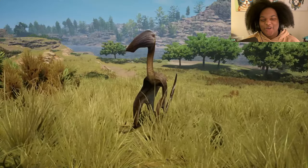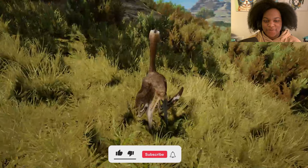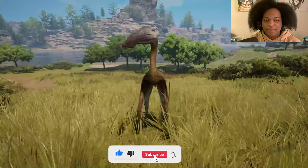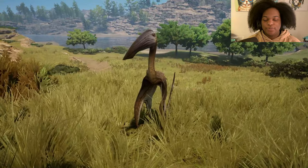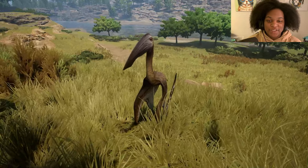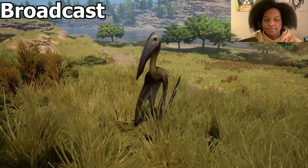All right, here is our baby model. He's super cute. His head is freaking huge, but I love the baby skin. It's this really nice light brown. And then the beak is pretty much gray and the eyes are like blood red. But even still, he's very cute. Let's go through the calls. First, we got broadcasts.